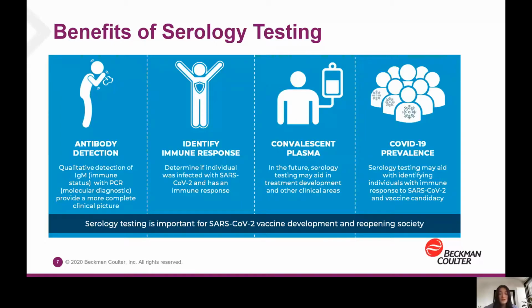In some countries, convalescent plasma is a very hot topic. Convalescent plasma from COVID-19 infected patients is taken out and transfused into other patients as a therapeutic modality. So measuring the IgG levels in these convalescent plasma is important in order to determine the titer of antibodies available in such convalescent plasma that can be used for transfusion.